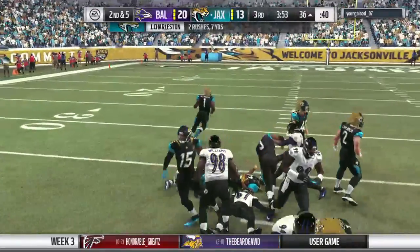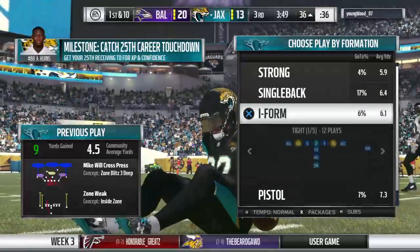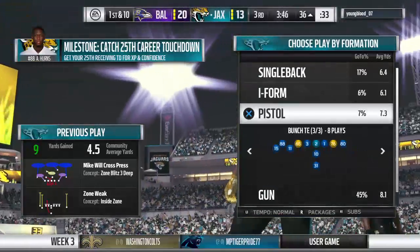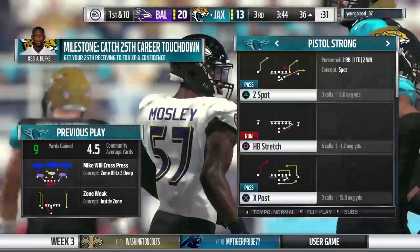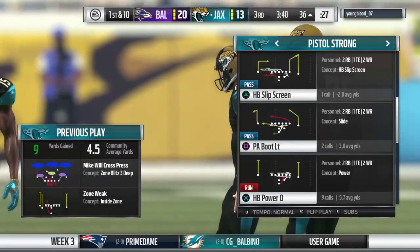And here he'll be brought down a little shy of the 35 at the 36. They get 9 out of that one, and as a result, the drive continues. That's a good, nice, crisp run for a first down. I wonder if the defense might have been loosened up a little bit, maybe anticipating a pass instead of the run that they got.